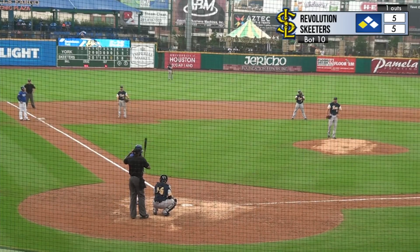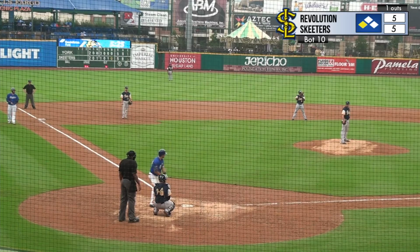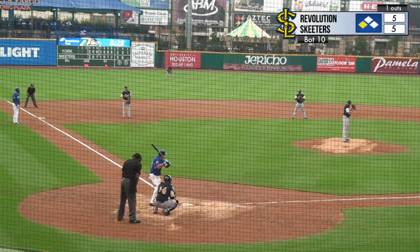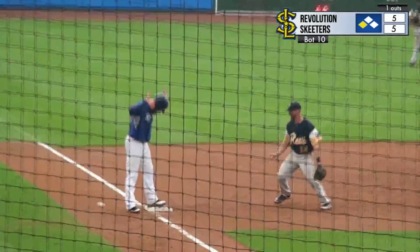I just get the feeling he's going to find a way to drive a pitch here. He's been really on the ball all night here. Again the 0-2 here to Jan Santi. Swung, a hit to third, and it is bobbled by Pounds. He doesn't know where it is.